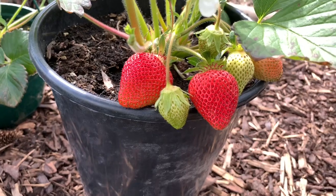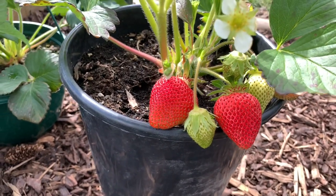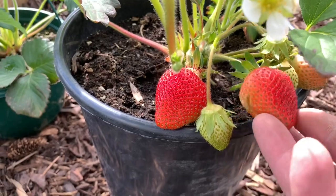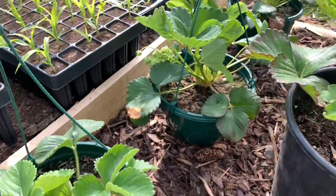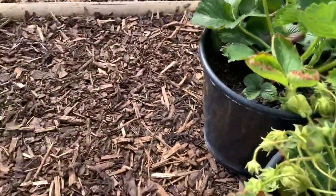Good morning YouTube. It is May the 7th and I just thought I ought to do a quick plot tour for myself as well as yourselves. I just wanted to show you the strawberries are starting to ripen. They're not all as big as that and they're not all in that stage, but some of the pots are outside because they have had greenfly and I have been spraying them with neem oil.